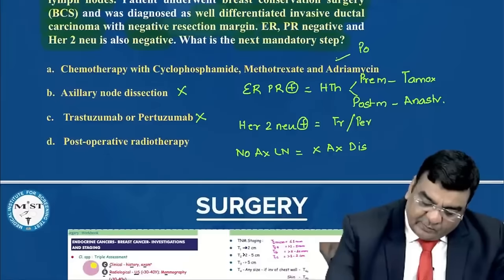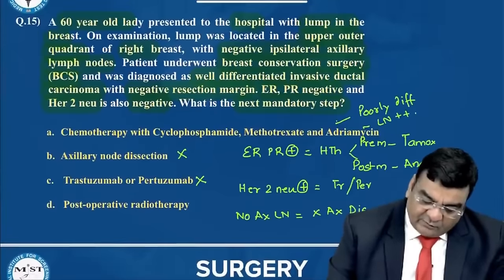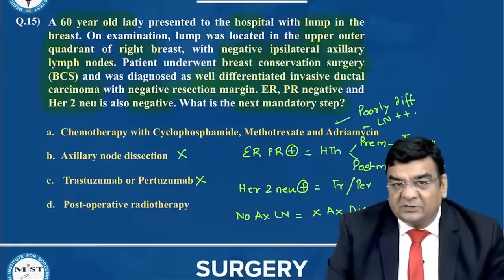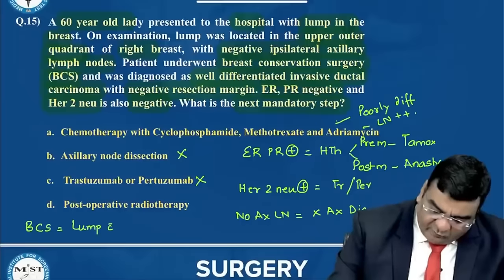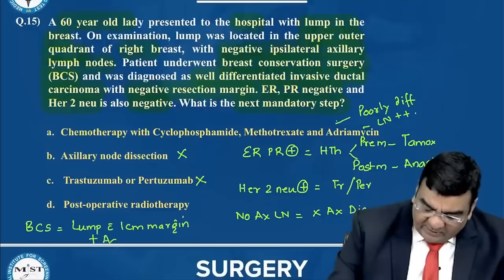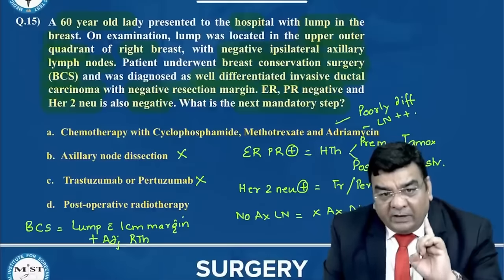Chemotherapy is generally indicated in poorly differentiated cancers or heavily lymph node positive cancers, right? Herein, since the lymph nodes are not involved and there is no comment regarding the differentiation, but one thing he is mentioning is breast conservation surgery. In breast conservation surgery, we have to remove the lump or the tumor with a 1 centimeter margin. Apart from this, adjuvant radiotherapy is a must. If because of any reason radiation cannot be given, then breast conservation surgery cannot be done.